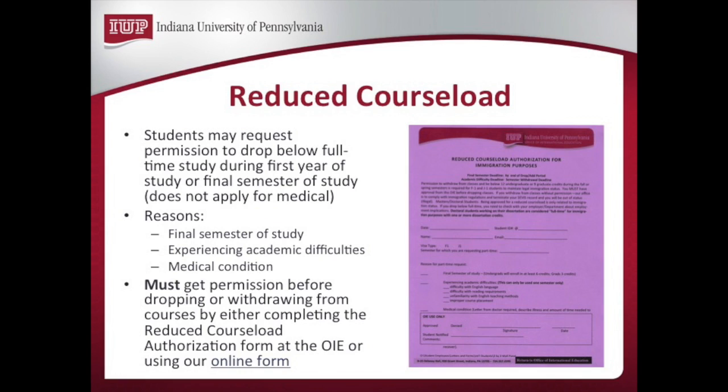Prior to dropping or withdrawing from courses to drop below full-time status, students should complete a reduced course load authorization form either in person or through our online form following the link on this slide. Reduced course loads are not given for students who have been suspended or academically dismissed. Students in these situations should either request a transfer to another school or depart the U.S. immediately.